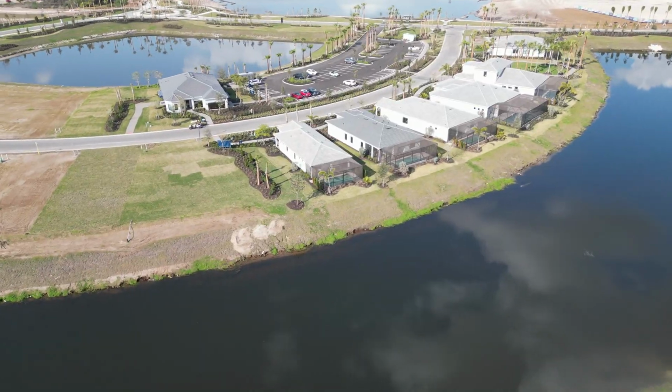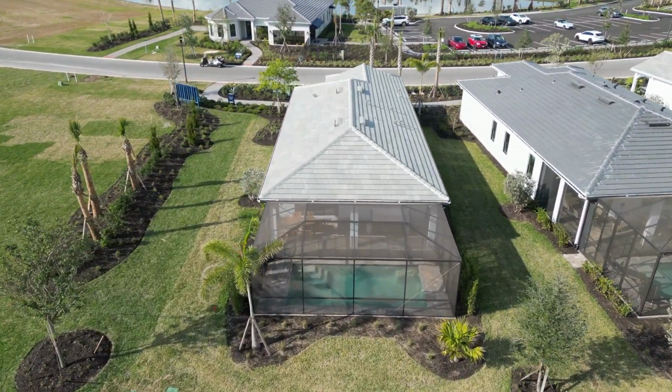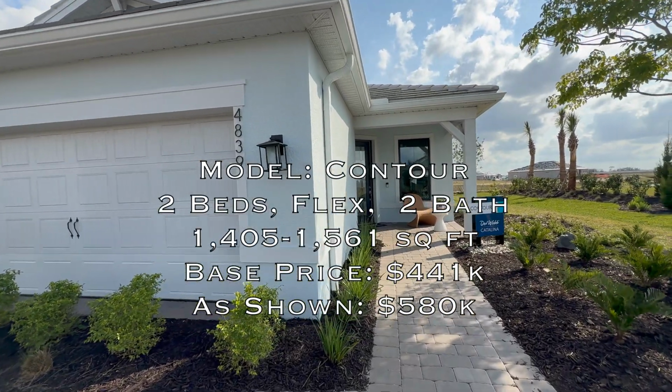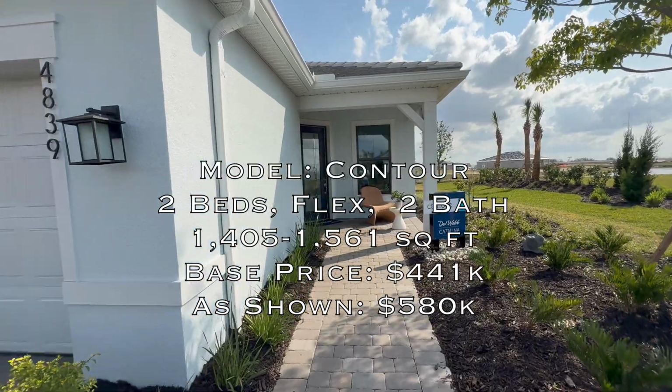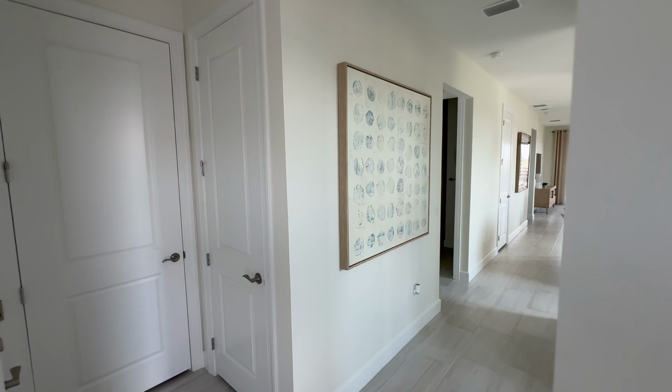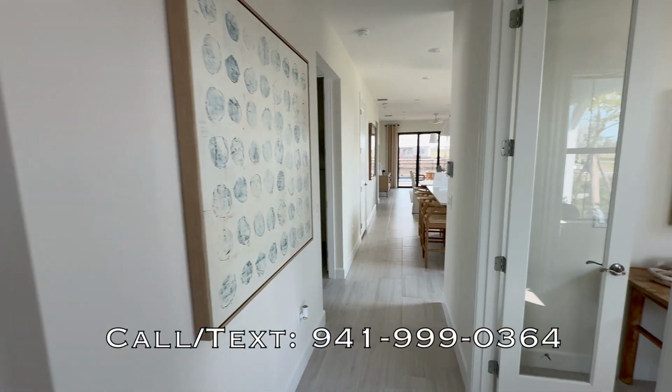Okay folks, today we're going to tour the smallest single family model they have here at Webb Catalina. It is the Contour, coming in at $441,000 base price. It's 2 beds with a flex, 2 bath, right around 1,500 square feet. This one, as shown, is $580,000.